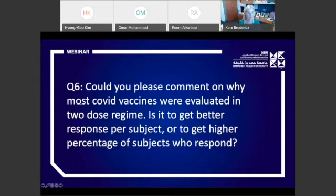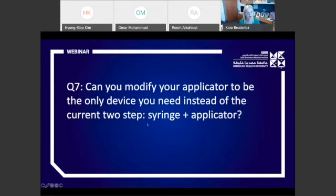So one question is saying, number 6, could you please evaluate in 2 doses? This was already answered by Dr. Stanton. And another question here is, can you modify your applicator to be the only device you need instead of the current 2-step? Great, absolutely fantastic question. And yes, we're working on that currently. It won't be available for the trials in the near future, but that's something we definitely want to do, is combine the injection and the electroporation into the same device.